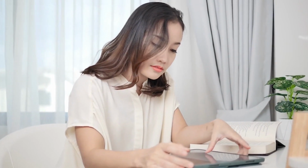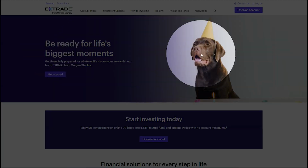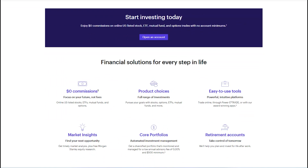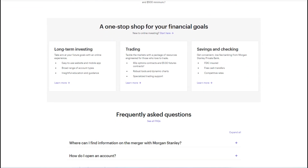So if you're looking for an all-around great brokerage, E-Trade is definitely worth checking out. They offer exceptional legibility and customization, so you can get the information you need at a glance. And their mobile app makes it a breeze to navigate and get as much detail as you want.